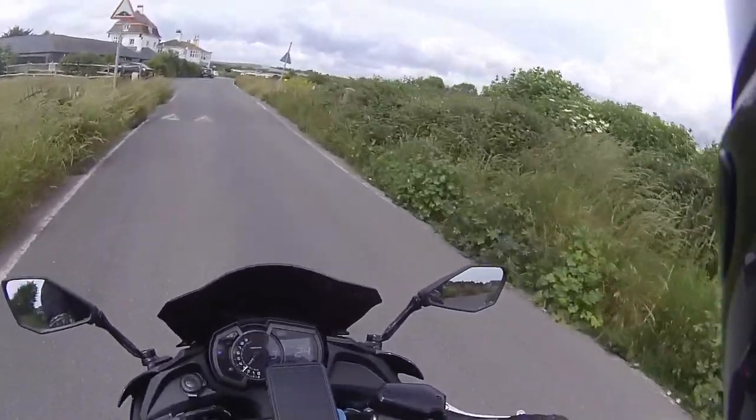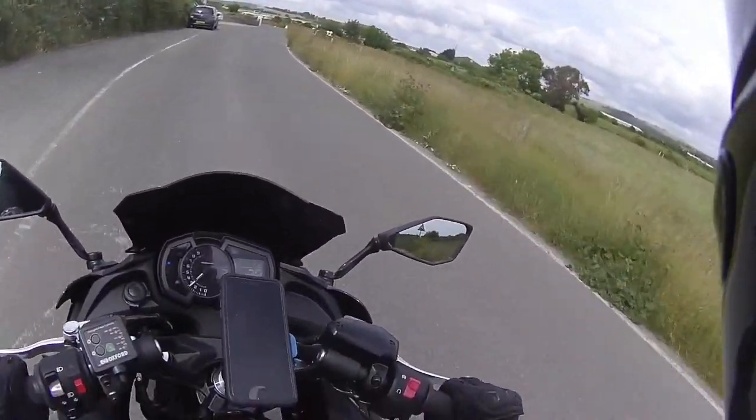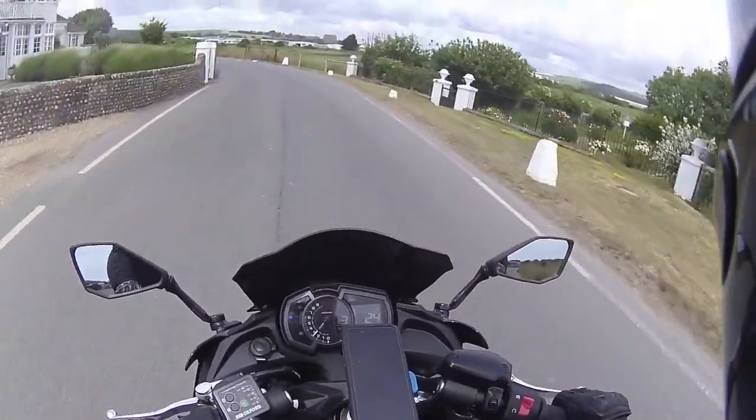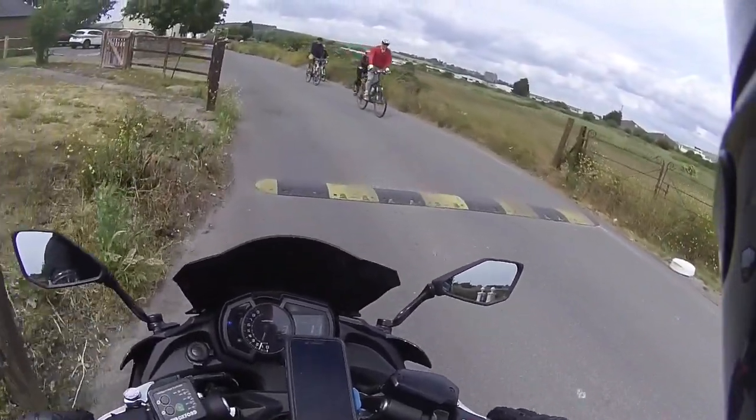So around town, what is this bike like? As you've just seen, I've just been kind of around town. It's great, it's very forgiving. The clutch is very, very light, almost light to the point of you don't even really know you're using it.